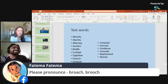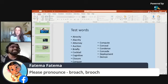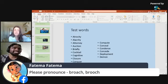Broach. The first one, broach, is a verb, which is to approach the subject. So you would broach asking for more money. You would broach asking for a raise. You would broach asking for anything, basically. It means to tentatively or cautiously ask somebody about something.